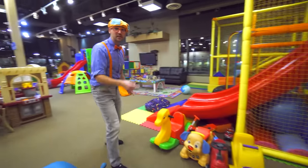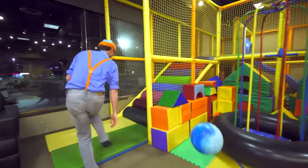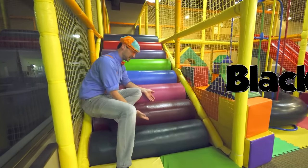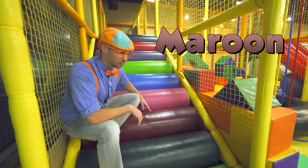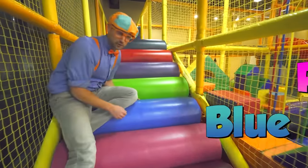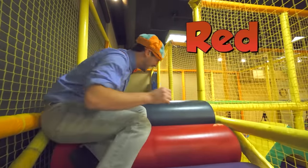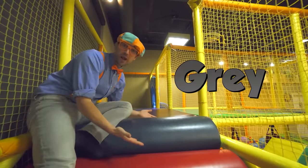Yeah! Ooh, look at this structure! Come on! Ooh, look at these steps! They're so colorful! This is the color black. This is a new color. Whoa! This is maroon. This color is the color pink, blue, green, purple, red, and gray.